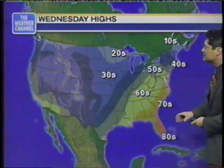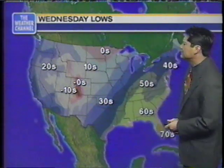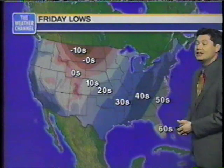Here's Wednesday's highs, still mild in the Southeast, and that continues pretty much going into Thursday. But there's the lows tonight. Wednesday night, temperatures in the single numbers across the north central part of the country, and there's that flow, the temperature gradient here, that southwesterly flow, milder. Friday's lows. Here comes the Arctic air all the way down from Canada. Some of that Arctic air shaking loose.